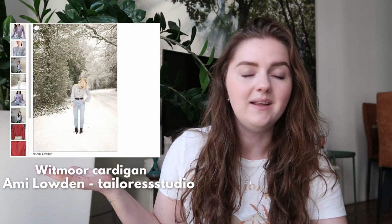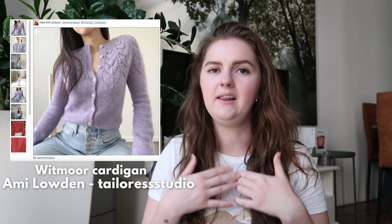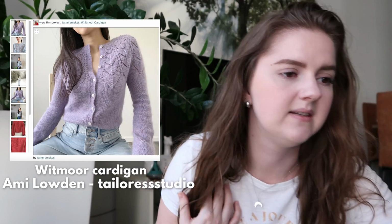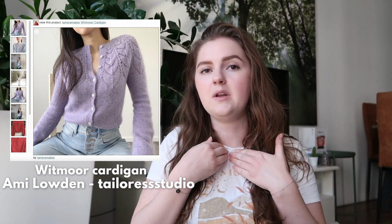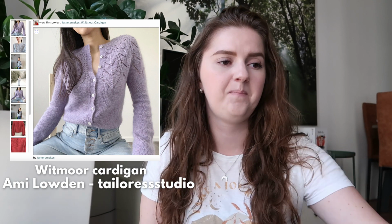On to the next cardigan I have for you. This is more of a classic style cardigan, I think, from Shaping. It is the Whitmoor cardigan by Amy Lowden. I've seen this before already, and I think it's very pretty. I love the lace detailing. I think it's lace. Is it called lace? I think it is. Love that on the top. You can button it up completely. You can open it a little bit like she did in the first picture.